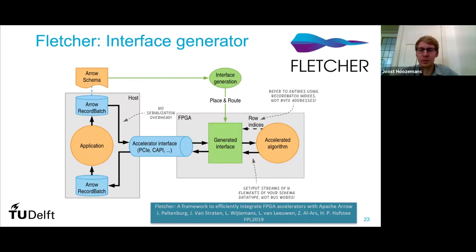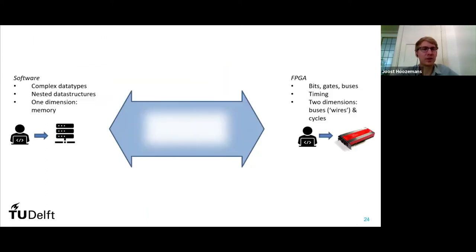So that's part one of this interfacing question, right? The second part is, once the data is on the FPGA, how do you communicate it between the components? Because again, FPGAs work with bits, buses, there's timing involved. And on the software side, you just want to say, okay, I have this data structure, I want to send it from one place to another.